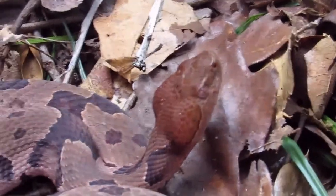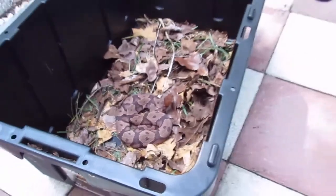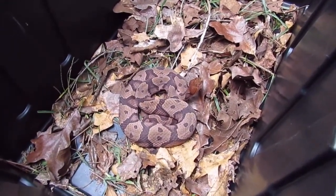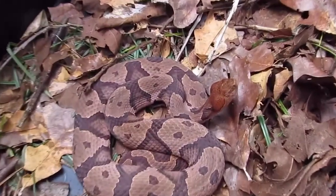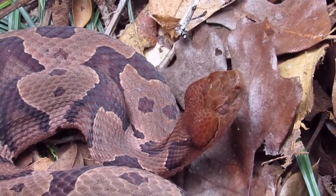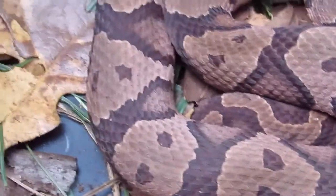I brought her here. I have her in just a little bin right now. I'm gonna relocate her, and I'm gonna show you guys that today. This has to be the biggest copperhead I've seen all year. It's been a really good year for copperheads. I've been finding a lot, and this one's just another treat to find. Really beautiful pattern.